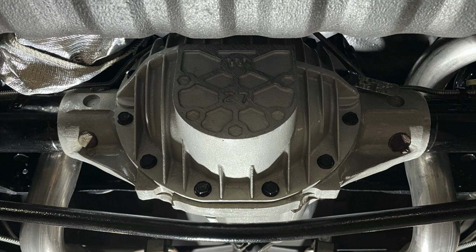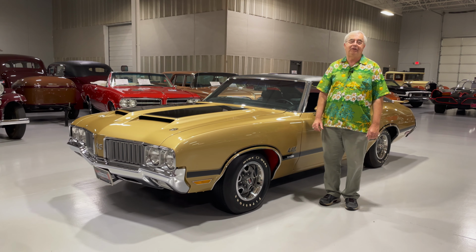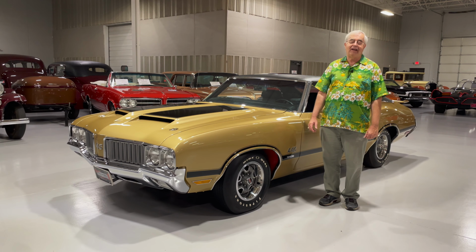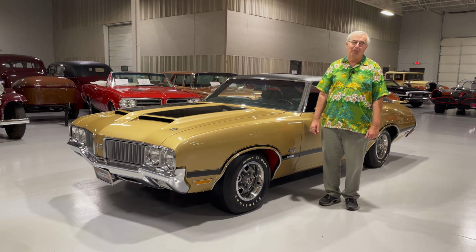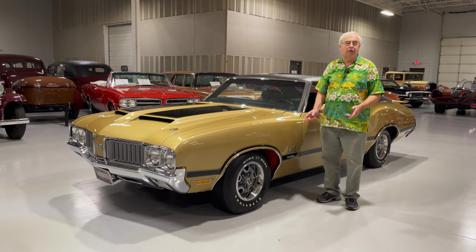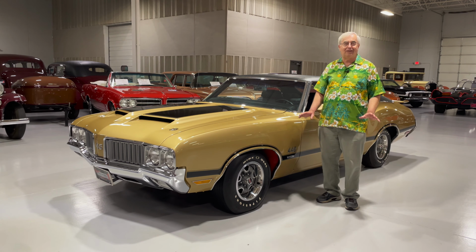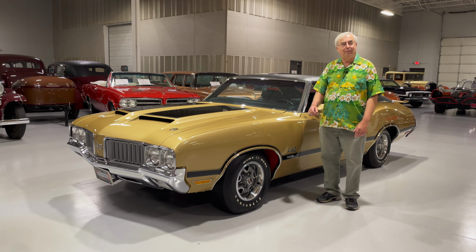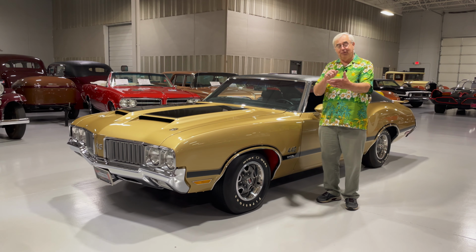Not just the cover, which was another option. It is the real McCoy. It is the real aluminum rear end. It would save, at that time, 20 pounds off the weight of a real one. Supposedly it helped keep the rear end cooler by like 20 degrees. Just one of those really obscure little options that someone took off that list when they ordered the car and said, check, check, check, check, check.